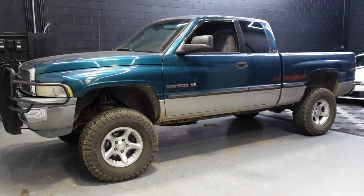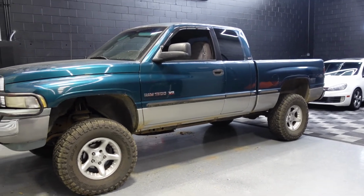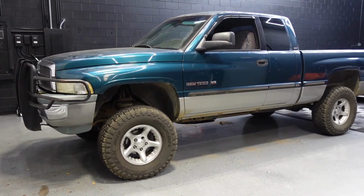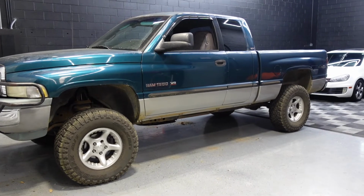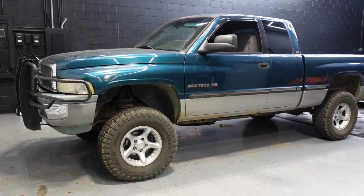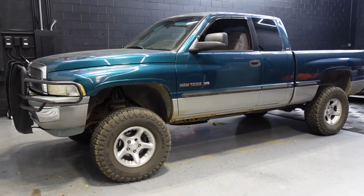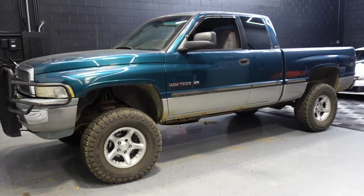So I go home, I'm doing a little bit of research, typing in why is my truck slow, 1998 Dodge Ram. And lo and behold, I didn't get the 5.9 Magnum. It actually has a 5.2 liter V8 in it, which I guess is known for being the slower one. It's still a V8, but it's just a slower V8 compared to the 5.9 Magnum. And I didn't realize that.